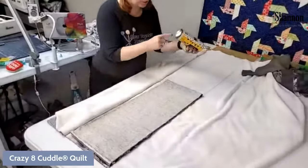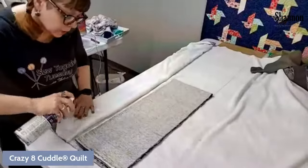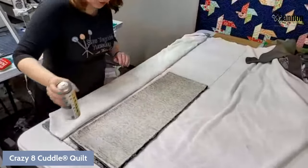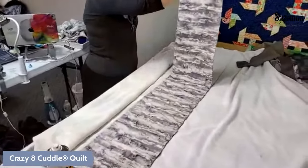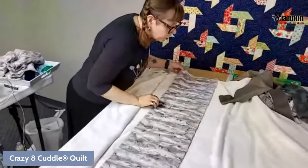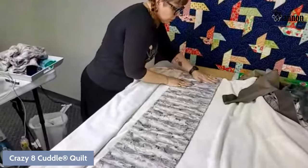We've talked about it before. If this doesn't stick too well, I'm going to know that it was kind of an old can. It will age. So make sure that you're not buying way more basting spray than you need. They make a smaller size. They make a half size. So if you're going to make a big quilt, you want a big, big can of it. But we have noticed.